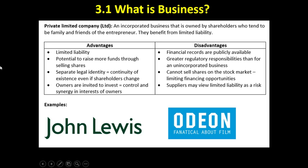There is a separate legal identity for an Ltd. If a sole trader has a decent business but for whatever reason decides that they want to move on, that business would close down. With an Ltd, even if the shareholders change, the business itself remains, the brand itself remains, which can be an advantage. Owners are invited to invest in these companies, which means we get to retain control over ownership, and we should have a synergy of interests in the owners. In other words, we're not going to invite people to become owners of our company if they don't share our values, or we'll try not to do that anyway.